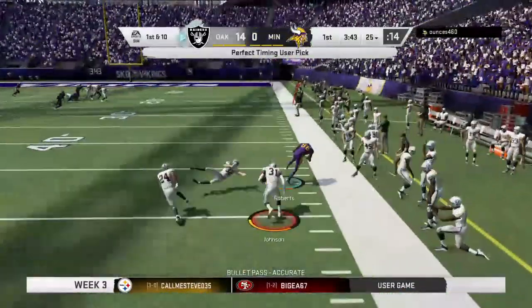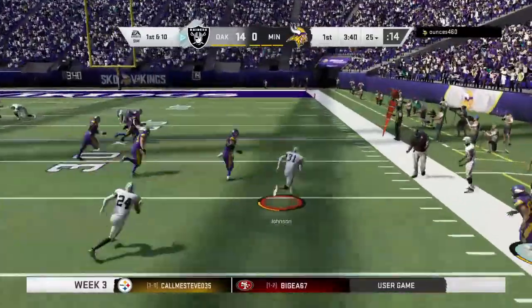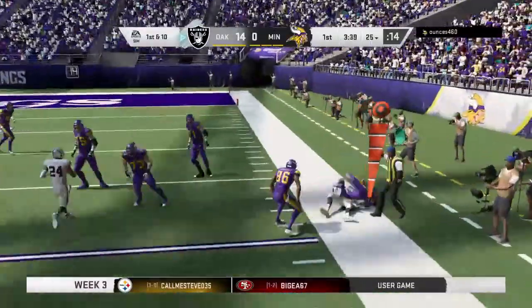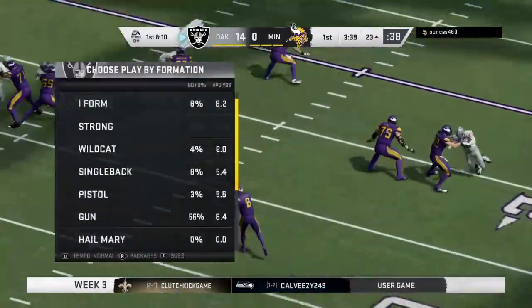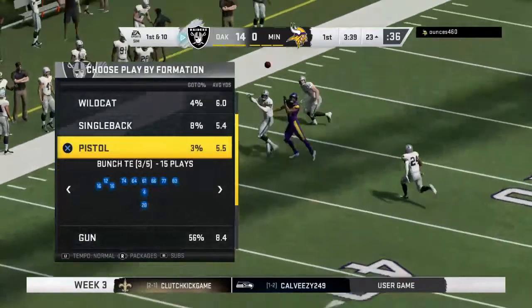Into heavy traffic, and it's intercepted. He's picked off just shy of midfield. Well, not a good omen there. His first throw of the afternoon, intercepted. And I know what the fans are thinking right now.